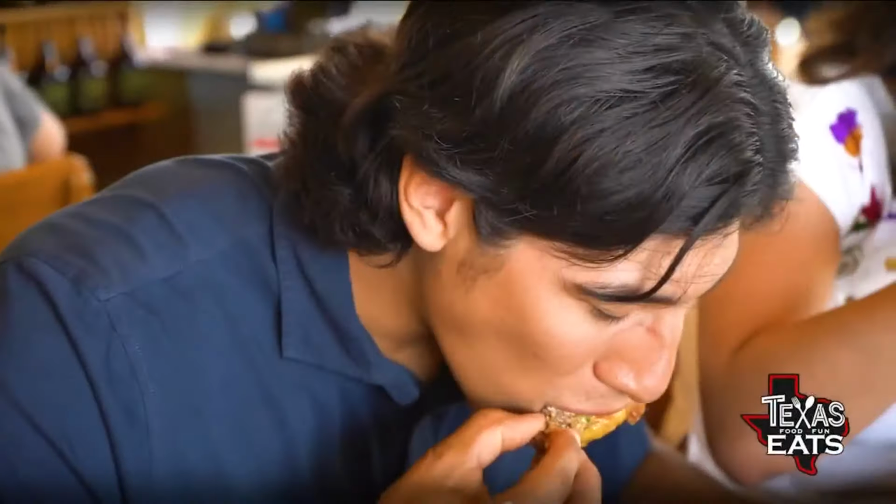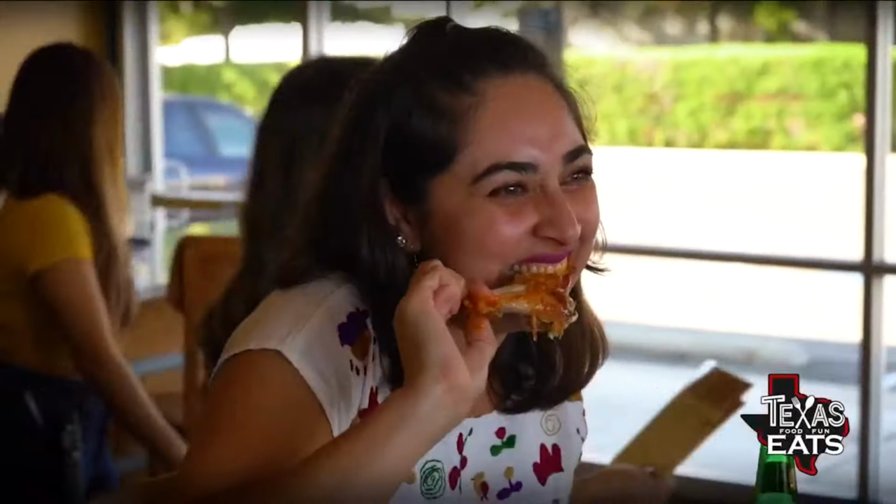Miguel grew up in El Paso and moved to San Antonio 7 years ago. He fell in love with the city and knew this is where he wanted to create a future. I love El Paso, it will always be home, but it's super green here. And that for me was like, oh, it's so amazing.